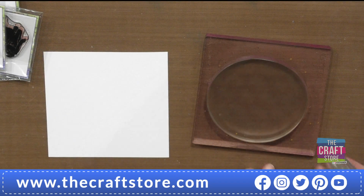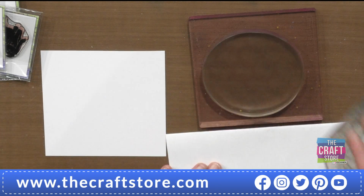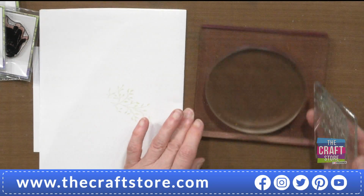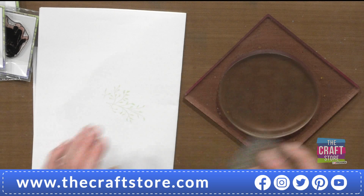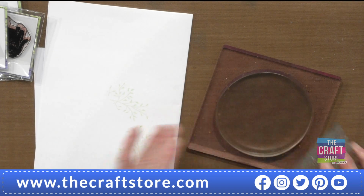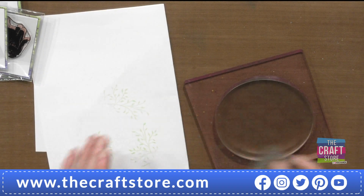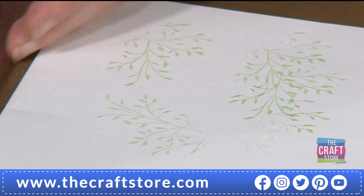just press it into my gel plate very gently, and then clean it off. So you can see ink's come off. There is ink on there. Yeah. Turn it. Press again. Turn it. And I can't see what I'm doing, so it'll be a surprise whether I've gone all the way around or not, or whether I've overlapped or not. So we'll see. Okay.